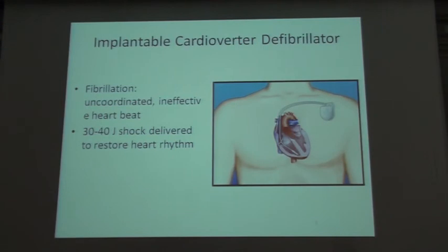And so it's just sort of electrical noise. It's not effectively beating. And once blood flow has stopped, people generally become unconscious in about 15 seconds. And brain damage can start in about 6 minutes. So there's not a lot of time for somebody to find treatment externally.